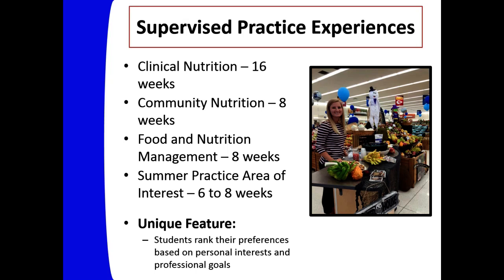supervised practice experience. One of the unique features about our program, and one that many prospective students really like, as well as our current students continue to say that they really enjoyed and was what really helped them to select KU Med Center for their choice of internship, is that we do allow you to rank your preferences for rotation.